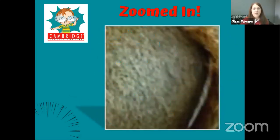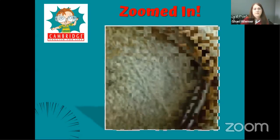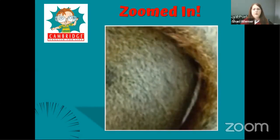What is that? What part of the body is that? Is that an eyeball I see? Or is that fur? What is that? It's much too difficult to see. Let's zoom in. Oh, that doesn't help much at all, does it? But do you have a guess? Do you think you know what that could be?